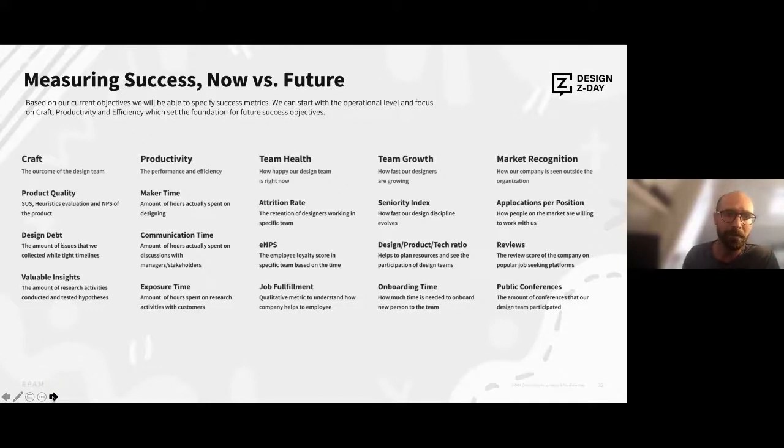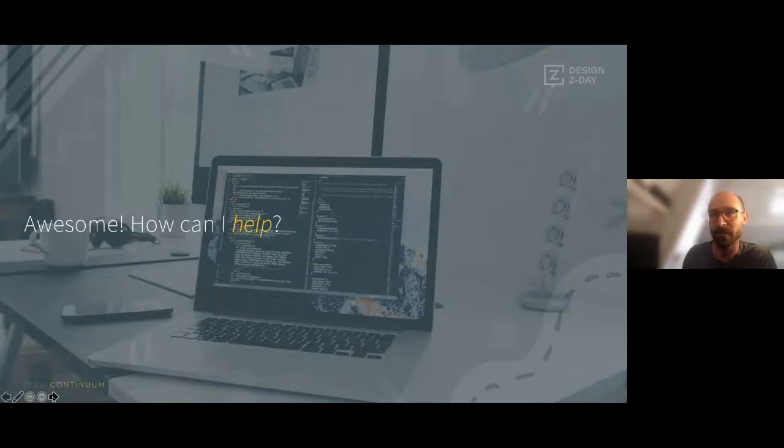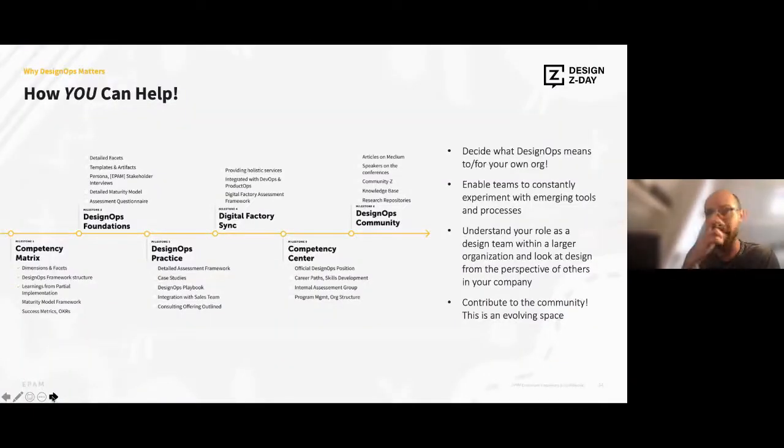If you go to the next one. Yeah, so we wanted to make sure that we leave enough time for discussion here. So just the last thing is to show how you can help. And I've got one slide here. We've put together kind of a roadmap for ourselves, and I wanted to share how we see this working, and we've broken it apart into these different milestones.